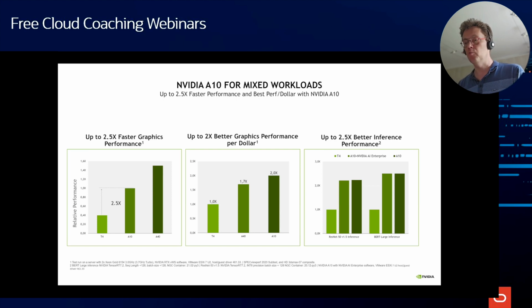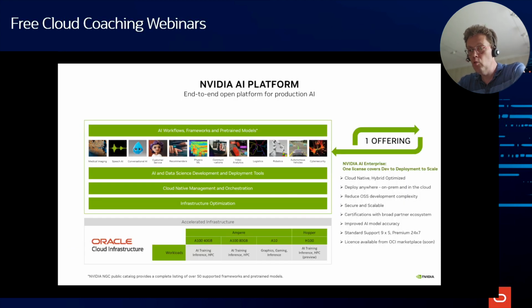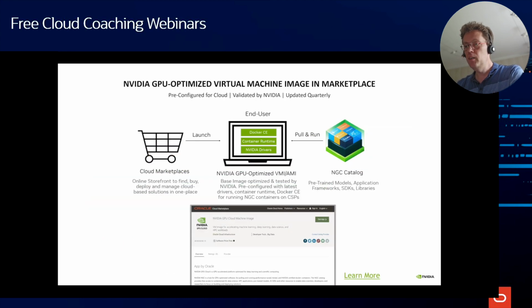OCI is a great platform to have it in production. It's readily available in hardware, bringing the instances, but it also supports our full AI platform. So everything that Dora and Yann will show you, all the software will run on the Oracle Cloud infrastructure, will run on A10, bringing the full stack of NVIDIA training for inferencing. All our models are supported, making it easy for you to develop. The easiest way to get started is really to jump into the Oracle Cloud Marketplace, deploy the NVIDIA GPU Cloud Image machine, and it will come pre-configured with everything you need, drivers and containers to run all our pre-trained model.